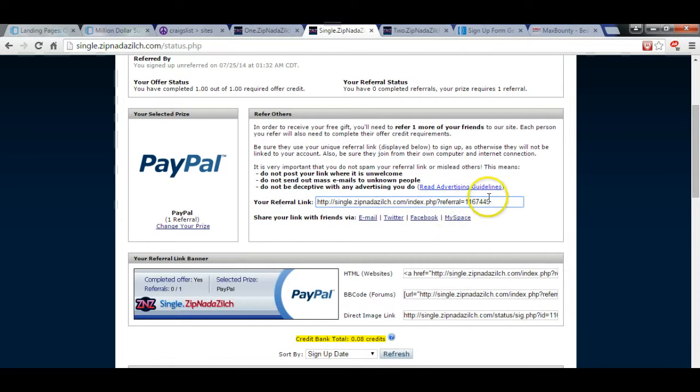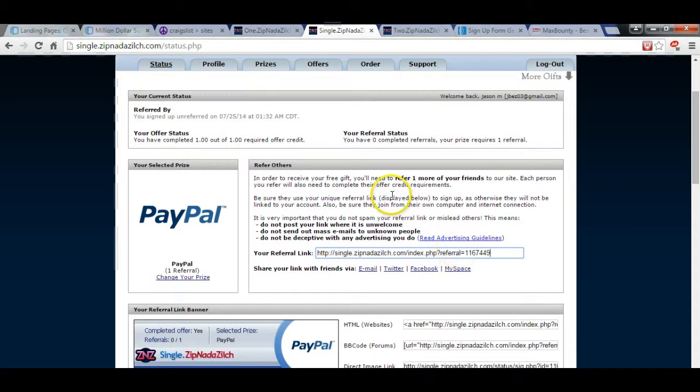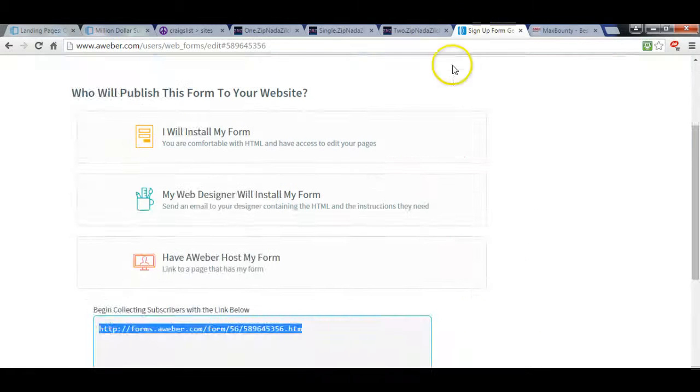You have a coded number at the end of your link, which is coded to you. So Z&Z will know that it's you, the person that referred them, and they will pay you through your PayPal or check or whatever you choose. Okay. Second item you need is an autoresponder.